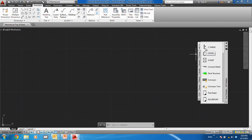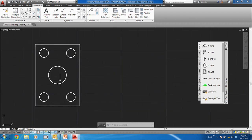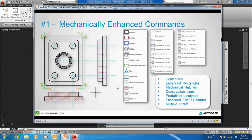So instead of drawing everything piece by piece, I'm going to use my tool palettes today. I want you to understand that everything I drag off the tool palette is just regular CAD geometry. There is no mechanical applications running in the background. This is all just regular CAD stuff. If you see me use the tool palette, it's just CAD geometry. So the first thing I'm going to bring in is a little piece of plate here with some holes drilled in it. And I have that set to explode, and it's just to get started. In the PowerPoint, I mentioned a few of the things that have been enhanced inside of AutoCAD.